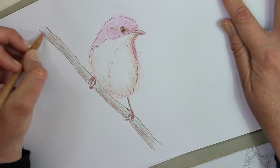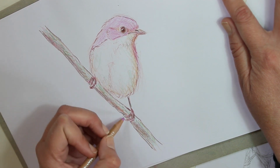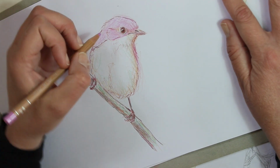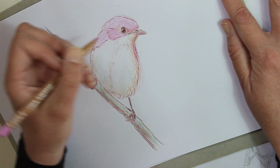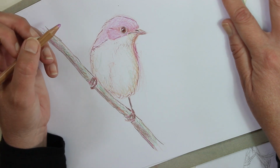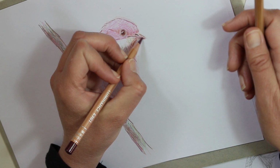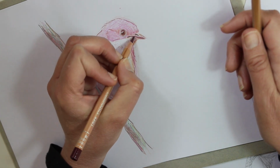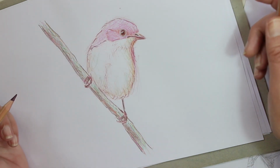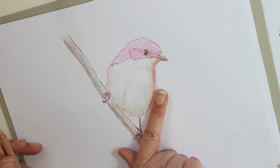To add to the mess, some purple as well. Okay. Okay, this is my bird. I think it's done. What do you think? It's alright. I'll clean up these lines in Photoshop.